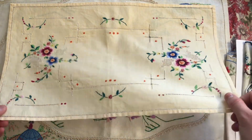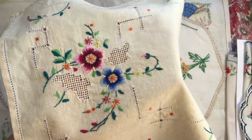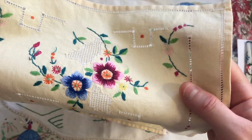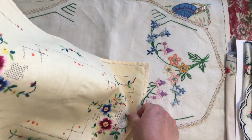And then this one, again, just loved the colour of the linen, and then just the beautiful fine work. It's getting rare to find things in such good condition and for such reasonable prices. These tray cloths, I think, were $8.